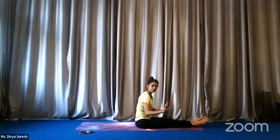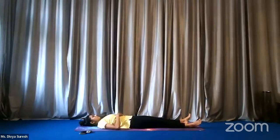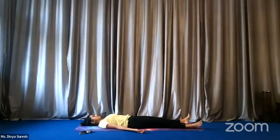Exhale, release the whole body and lie down on the mat. Just make yourself comfortable. We're done with all the asanas. Release your hands and release all the tension from your body. Eyes closed. And relaxed. Just observe. Close observation of the body.